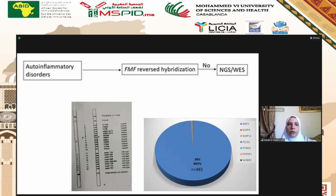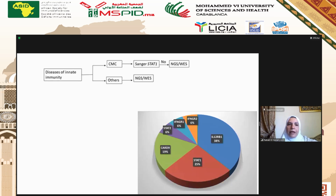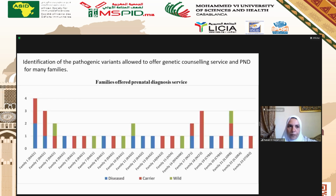For autoinflammatory disorders, which are very common in Egypt, we have 483 with FMF. We do reverse hybridization and it gives a lot of beneficial results. For diseases of the innate immunity, like CMC, we do Sanger sequencing for STAT1. If a mutation is found, okay, and then we go to the next level by NGS and whole exome, and other categories are done by NGS and whole exome.